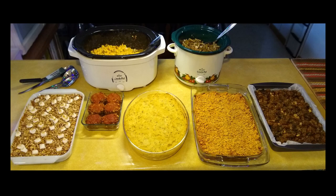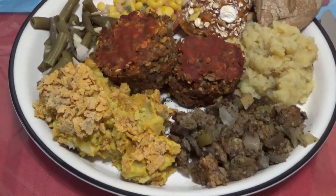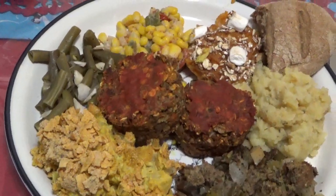So there you have it. That is our holiday spread. We do buffet style, so we all get a little bit of everything, and then of course the extras on the table. And there you have it. There is my Thanksgiving plate.